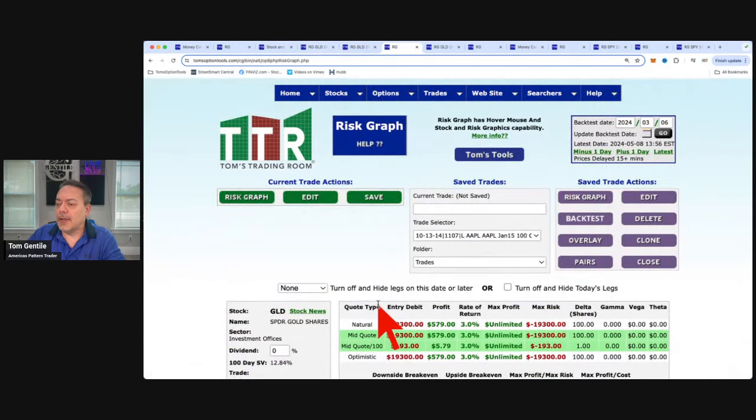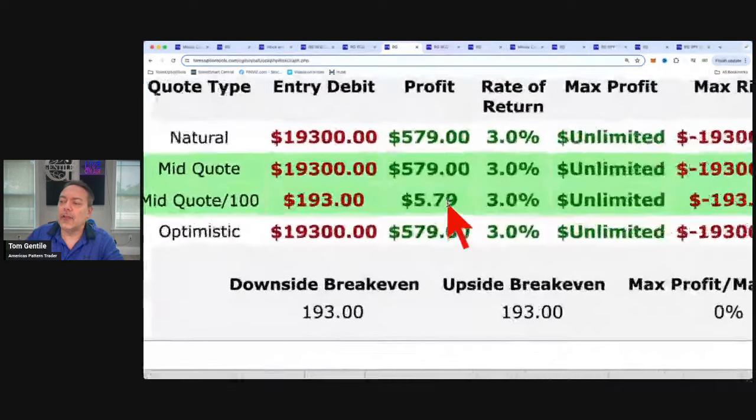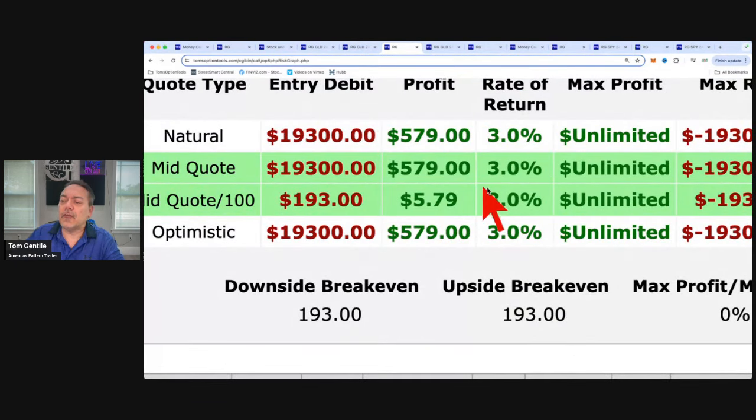So where was the stock at this time? At the time, the stock was trading at around, it was higher than 193. It was around 198.79. So the stock was up $579, but that's only a 3% return on the ETF itself.